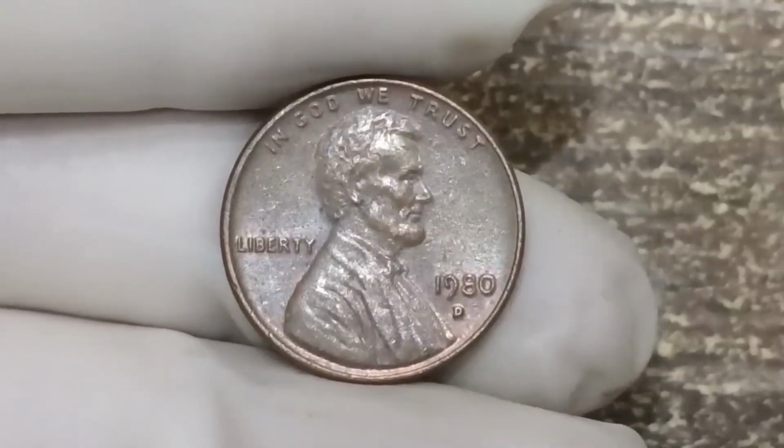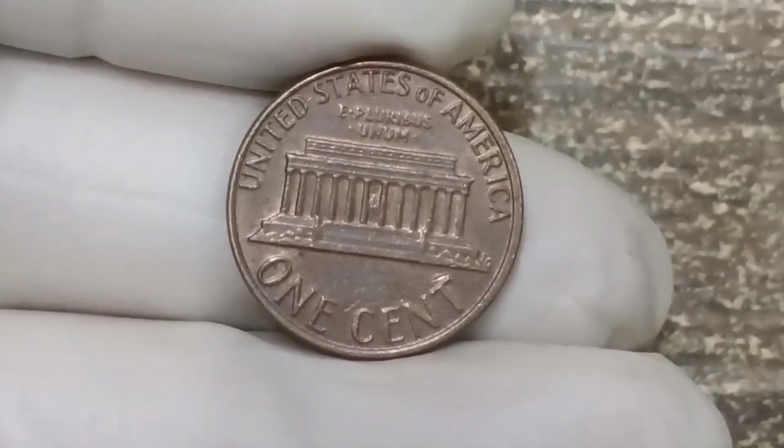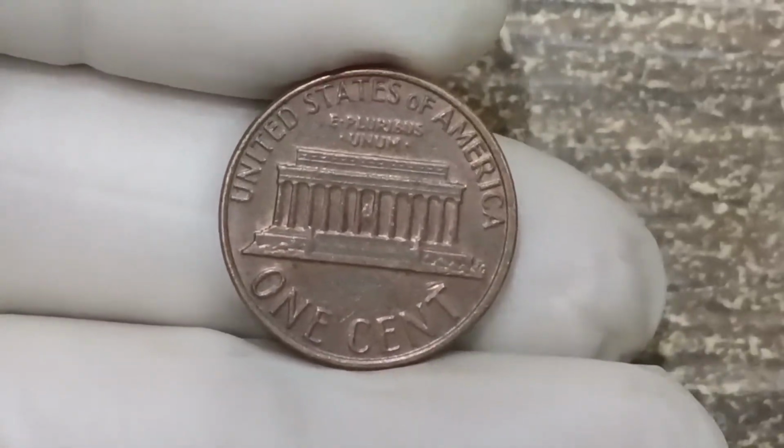What's especially interesting about error coins like the 1980 penny is that they represent not only mistakes but also snapshots of the minting process.